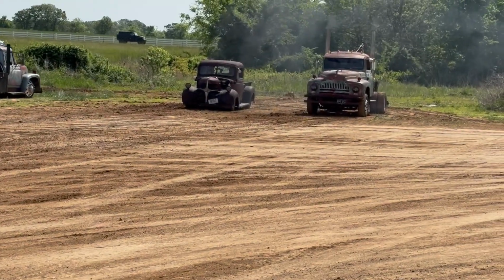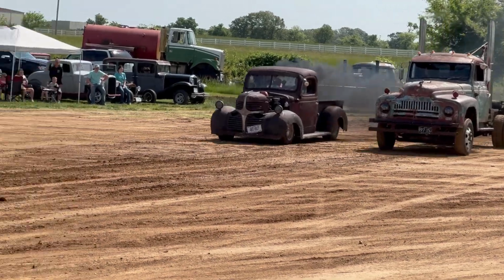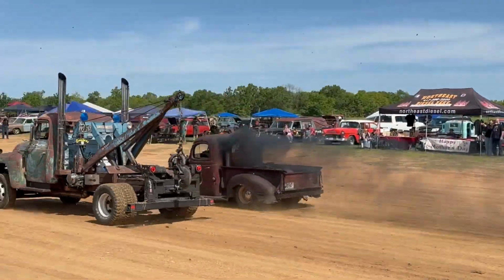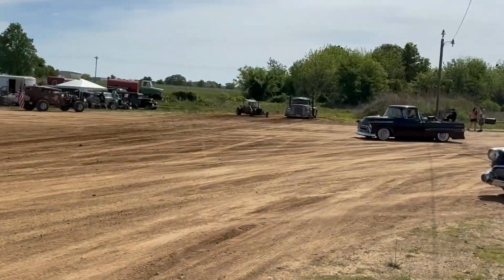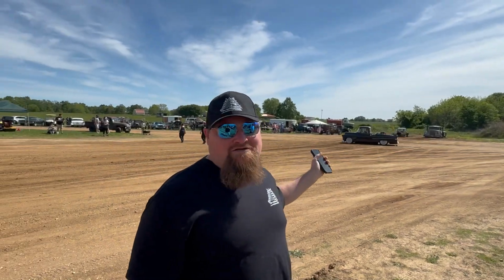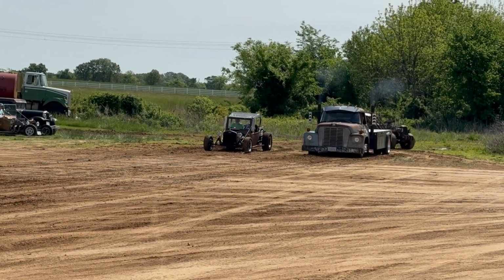All right, boys. I got the one on the left, Rob. Look at him spinning, son. Oh, yeah, get it. Dude, how cool is that? Look how low it is. Slammed. Hey, Rob, I think that black truck is way too nice for this. Which one are you calling, John? I like the one on the right, the big one.